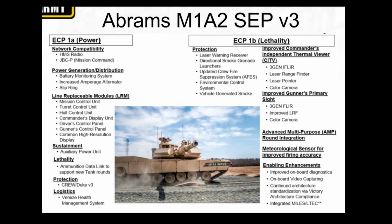So we have the ECP1A, which is mainly focused on resetting space, weight, and power cooling limits of the tank. So they are being reset, so the vehicle can accept more upgrades now and in the future. And the ECP1A became the M1A2 SEP version 3.